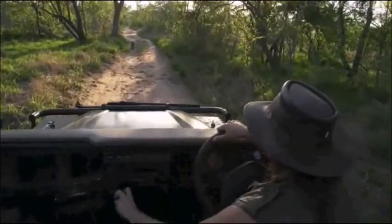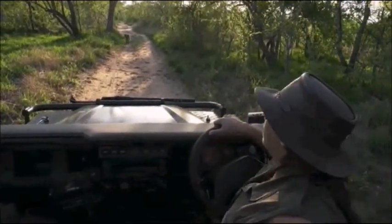Now, Jamie and Brent are up and going in the Mara, so let's head on up to Jamie with another cat that she wants to show us.